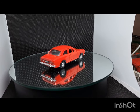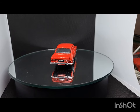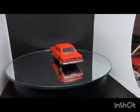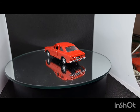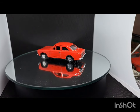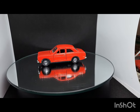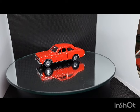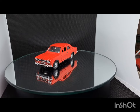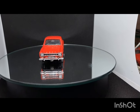Okie dokie then, here we are, all done and dusted. Dinky Toys Ford Escort Mark 1. I've had to remove one of the LED lights at the back of this light box because the light was bouncing off this red. It was giving it an almost glare. It looks orange through the camera, but it's not. It's definitely red. It's just this lighting is not perfect in this light box. I'm not very good at doing lighting.